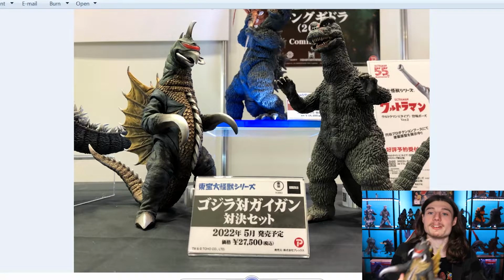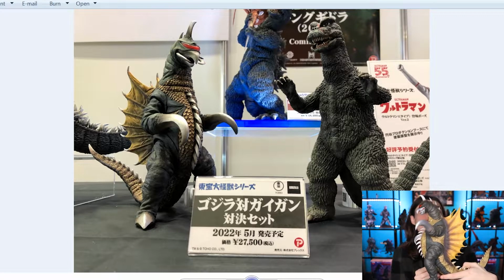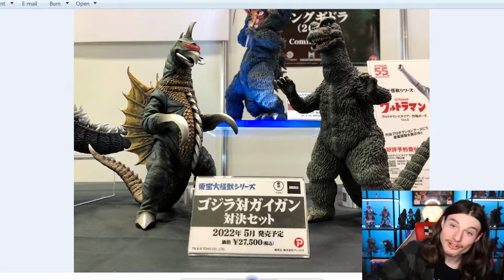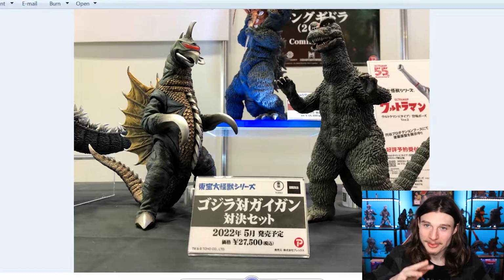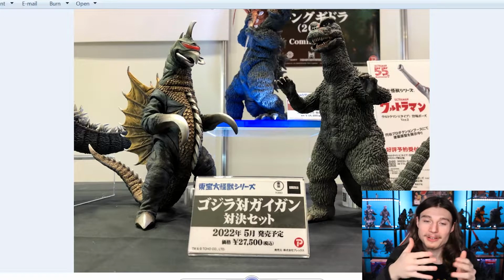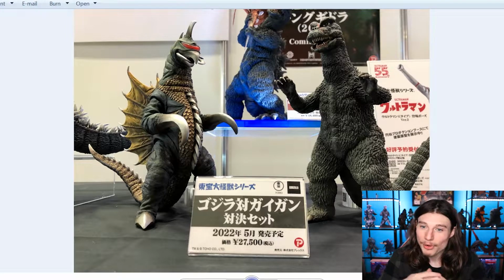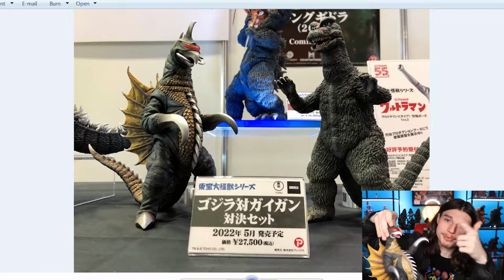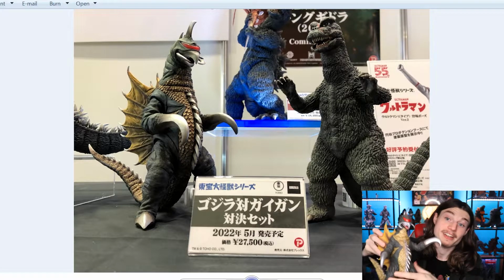I have the 30cm here too. I think this is a great figure in itself, but the 25cm definitely trumps it in all categories. It's so much better. So that's probably my quintessential Gigan. I was really hoping for 73 Gigan, like I said in the review of this 30cm, which I will post somewhere here. You can go check that out. I reviewed this guy on his channel.